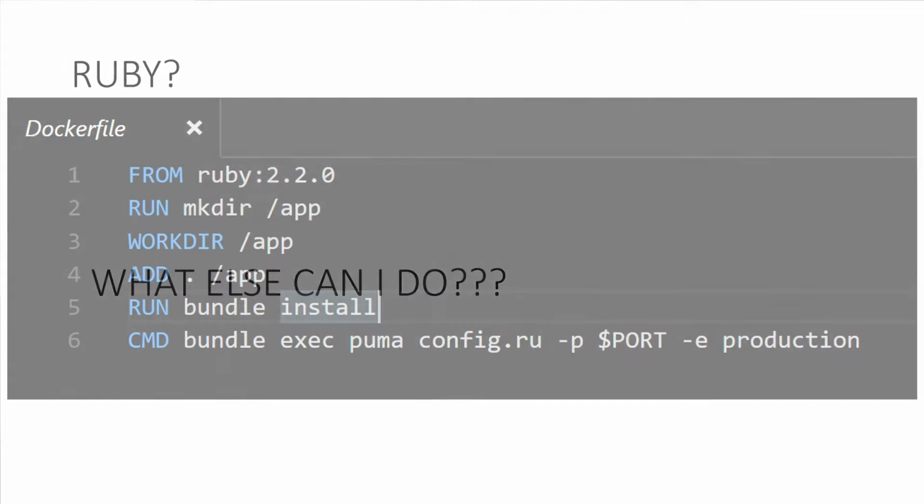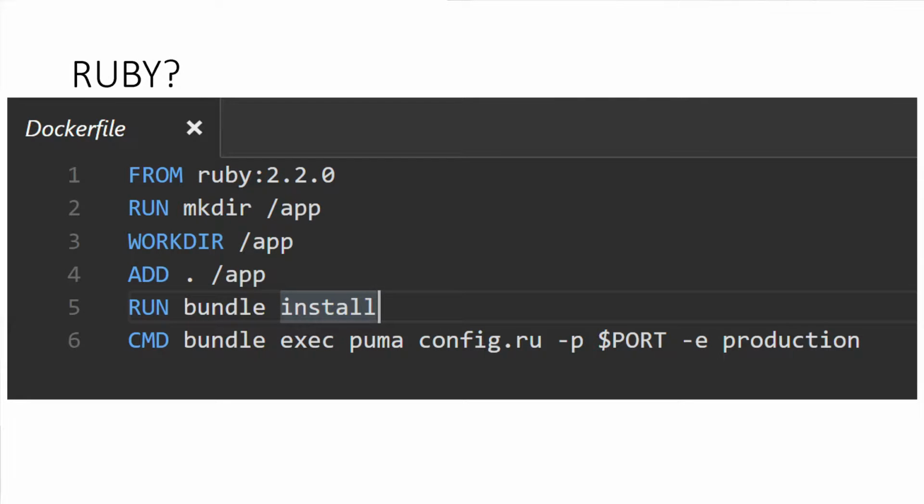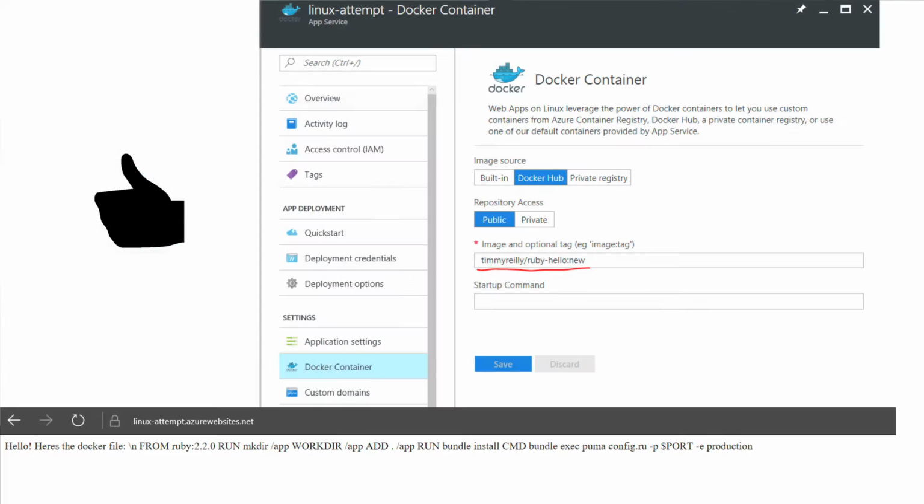So I was like, what else can I do? This is sweet. What else can I spin up? Ruby. So here's the Ruby Docker file, super small. This one's using Puma, just setting up a configuration port and then running with it. Checked out, no problem. It's showing me my Docker file in here. I just pointed it to one that I had made, and no problem.